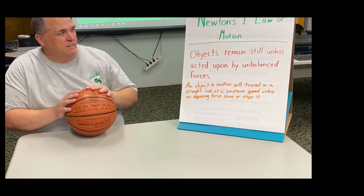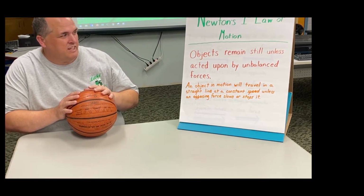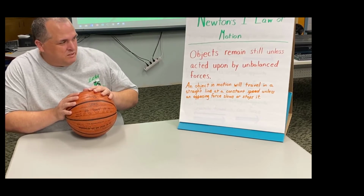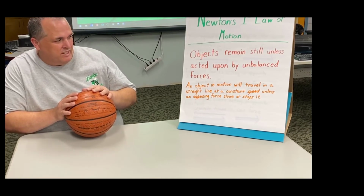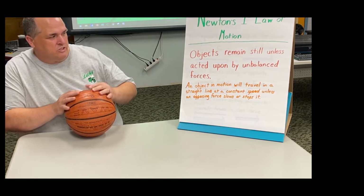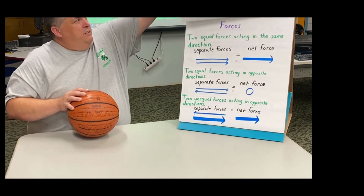Newton's first law of motion says that objects remain still unless acted upon by unbalanced forces. It also says an object in motion will travel in a straight line at a constant speed unless an opposing force slows or stops it. And I'm going to demonstrate a little bit of it for you today.